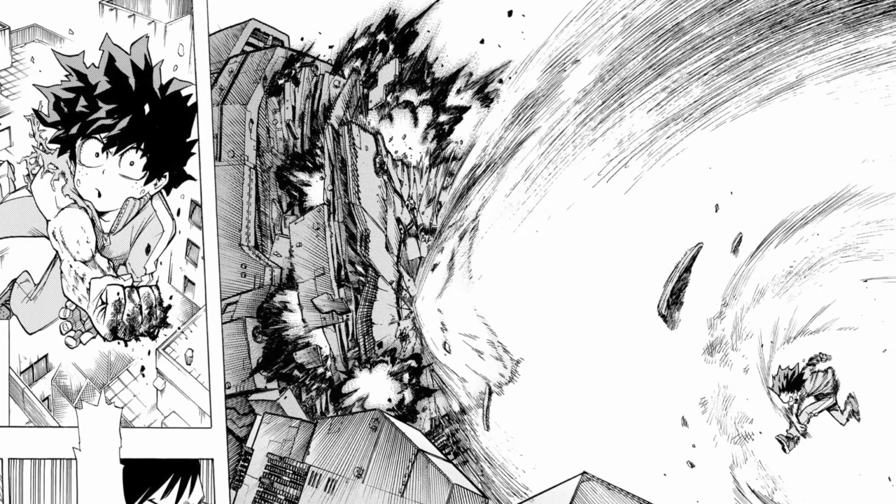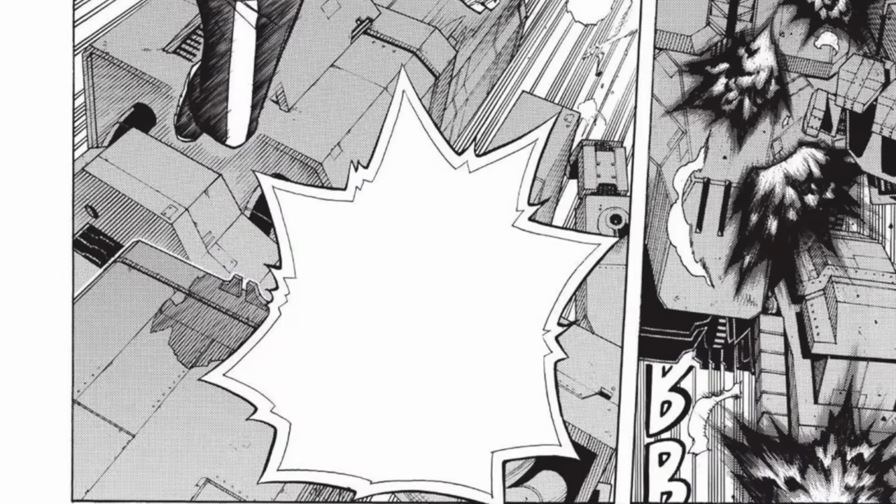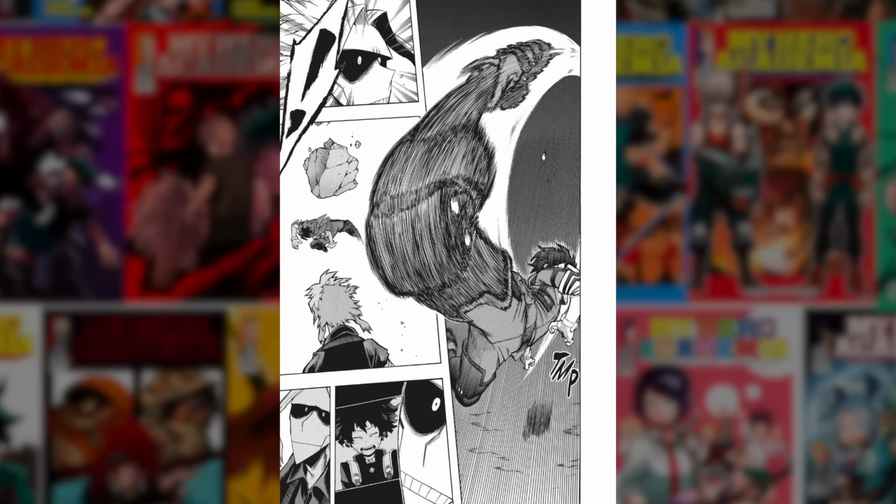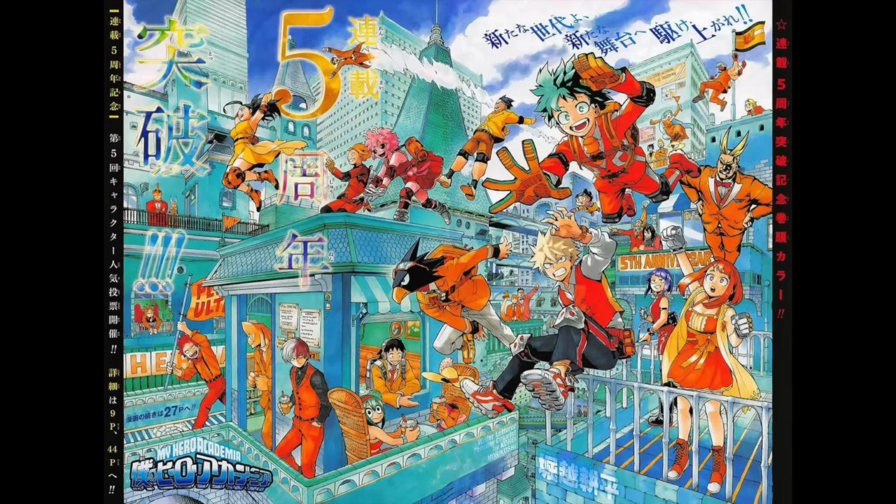I also really admire how clear and readable the fight scenes are. Everything is very well telegraphed and rarely becomes muddy with details. It makes things so easy to digest. And that's actually something I wanted to talk about.